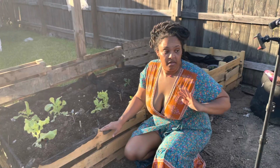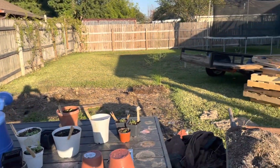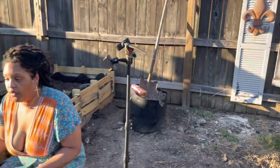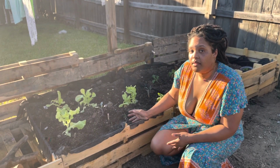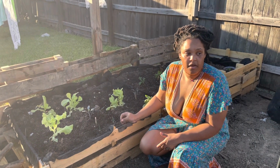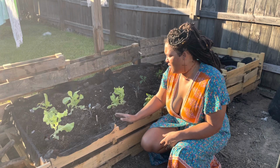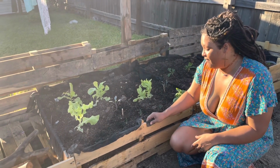So we had to cut the whole thing down and take out all the garden boxes because it was overtaken by weeds and rot and wet wood and beetles. So this is brand new. We're starting from scratch. Yates's immune system is brand new, so our garden's brand new. I was kind of sad when we cut the old one down, but I was also very thankful. So I'm praying in Jesus' name that this garden does really well. I know it will through God because I trust him.